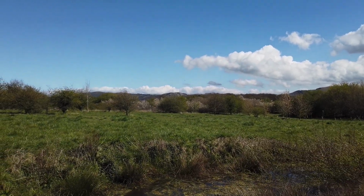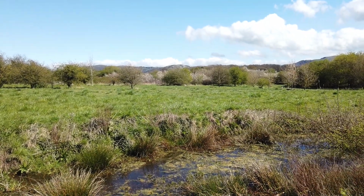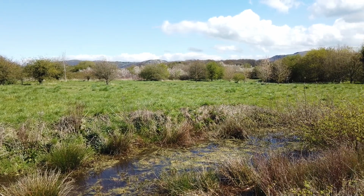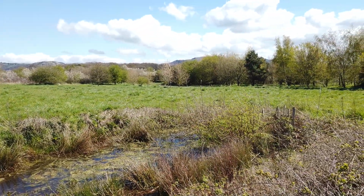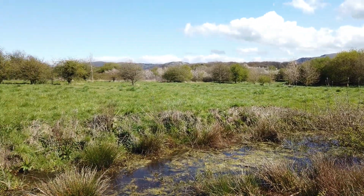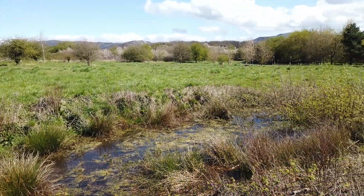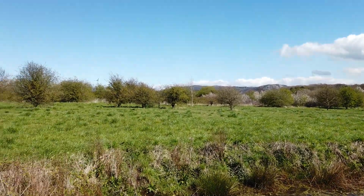A pond. Still stagnant brackish water. Looks quite low despite the recent rains. And no, I'm not going to venture down there. I'm not that lucky. There's our wood pigeon friend again.